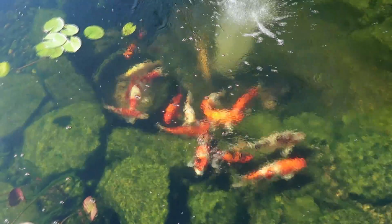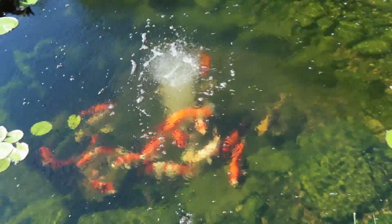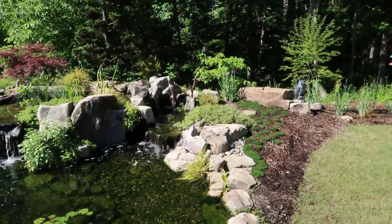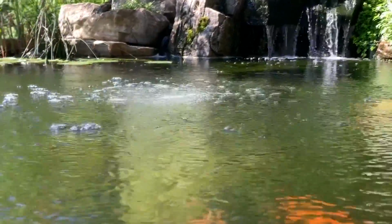Some nice fish. Yeah, she loves her fish. That was the primary reason for her pond, was that she's a big koi person. Yeah, so it's a pretty deep pond. It looks like it's a good 3.5 feet deep there. There's a wetland construction and there's an intake bay on this end. Because she has such large fish, we wanted to give her the maximum amount of filtration.